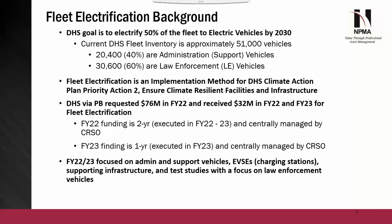The fleet electrification implementation method is the DHS Climate Action Plan, the Secretary's Priority Action 2, which is to ensure climate resilient facilities and infrastructure. We requested funding for this entire effort in fiscal year 22 for $76 million, and we received $32 million. We also received $32 million in FY23. But the good part is that we have a Deputy Chief Readiness Support Officer who negotiated to make sure that we had, in the first year, that money to spend over 2 years.